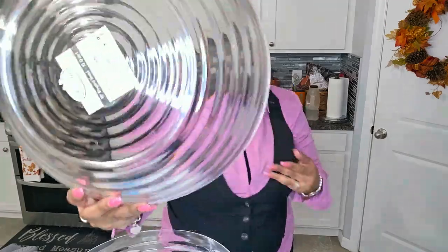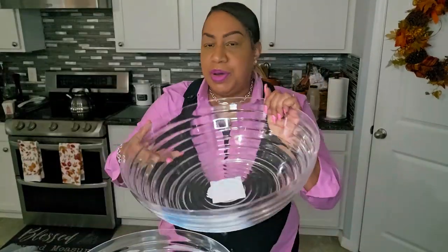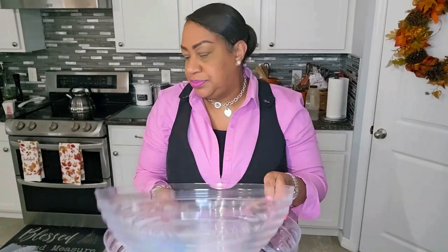This one I got from the home store, and it was $6.99, guys. $6.99, see that? Yeah, $6.99 for these bowls, and I don't think there was any percentage off, but for $6.99 for a bowl this large, I got two of them. This was a good deal.